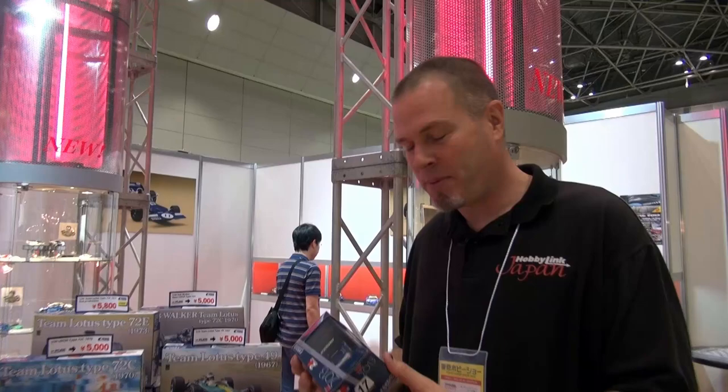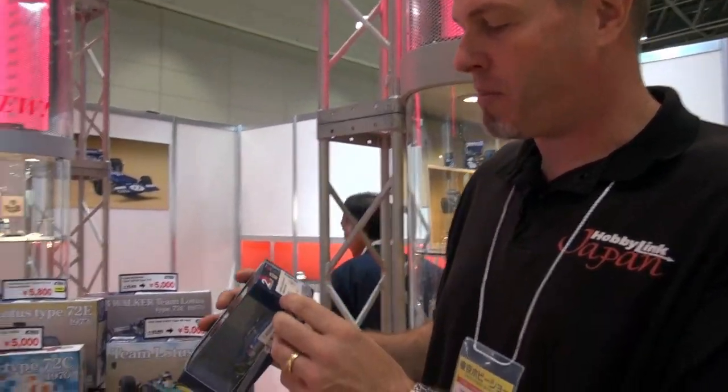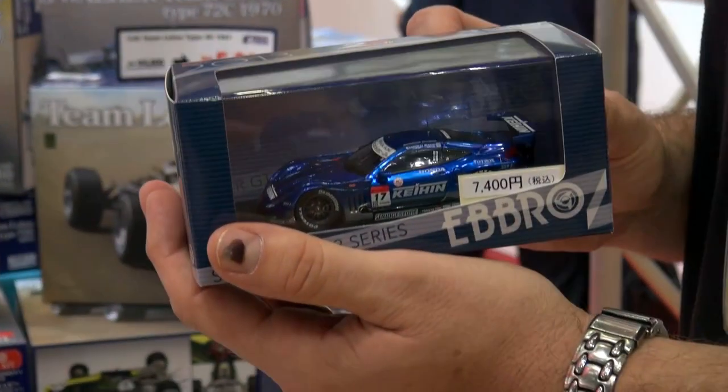Oh, hi folks. You've caught me at a quiet moment here at the Ebbro booth, and I'm checking out this super cool 1/43rd scale model of the Kahin HSV-010. Now, if you know Ebbro, you know they're famous for these immaculately detailed 1/43rd scale cars.